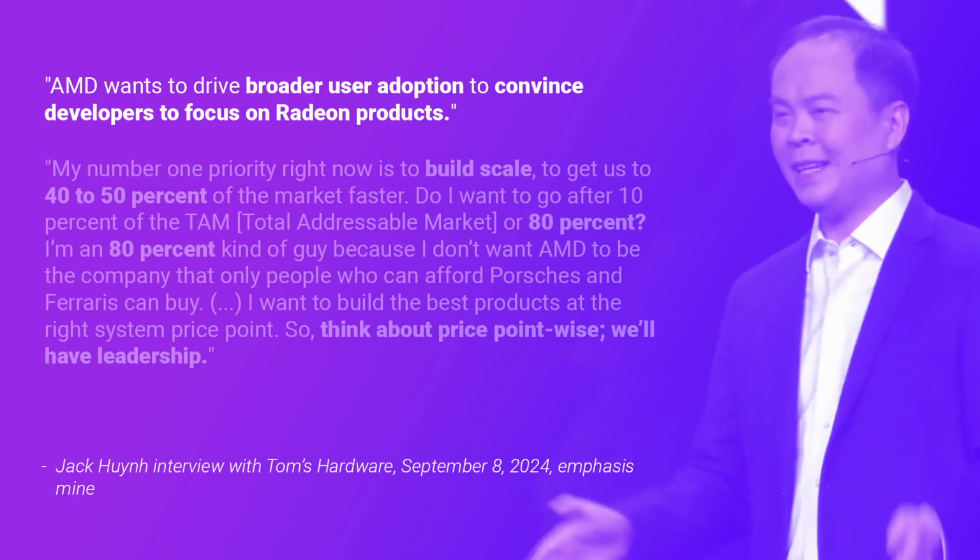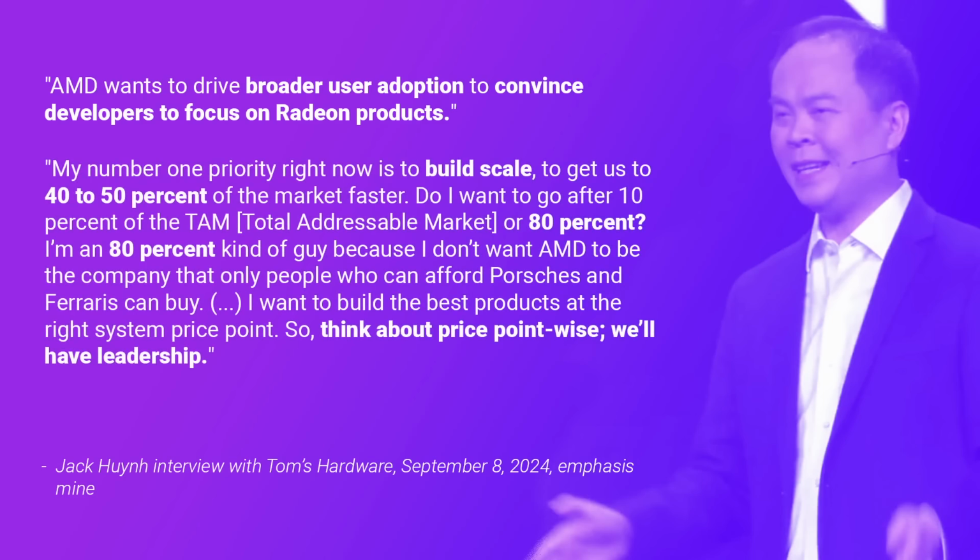And he also stated that, "My number one priority right now is to build scale, to get us to 40 to 50% of the market faster. Do I want to go after 10% of the TAM or 80%? I'm an 80% kind of guy because I don't want AMD to be the company that only people who can afford Porsches and Ferraris can buy. I want to build the best products at the right system price point. So think about price point wise, we'll have leadership." Right, that 80% of TAM are the people who bought $300 to $350 cards, not $650 cards as we'll see.